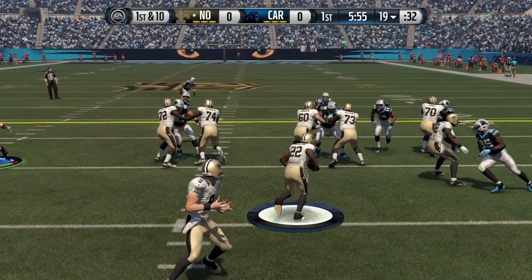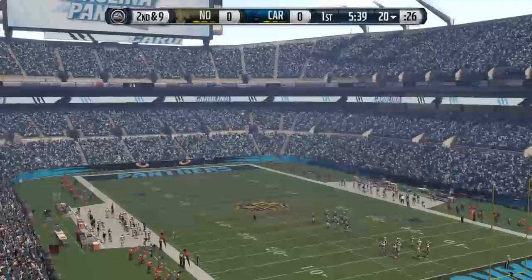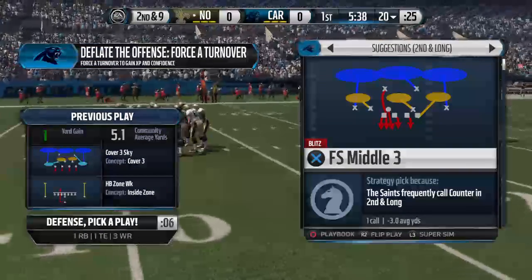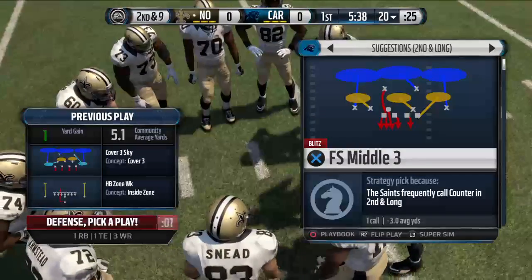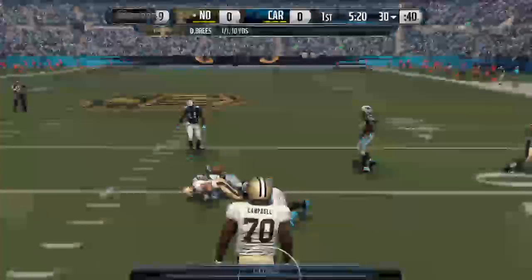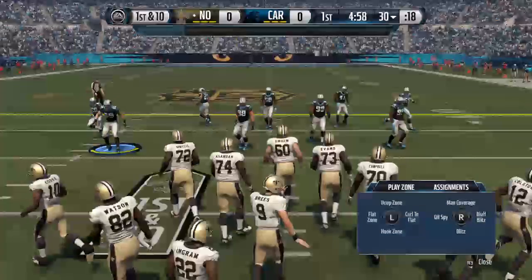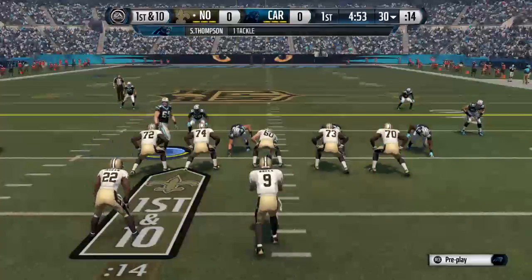At the 19. Saints offense. This isn't a... from the gun. The Saints now move the chains. You know, when you throw the football like that down the field, you pick up a first down, now you can do anything you want on the offensive side, and you got that defense guessing.